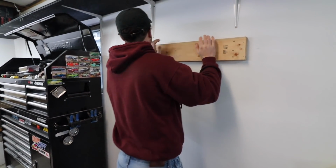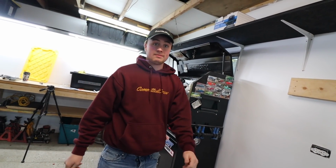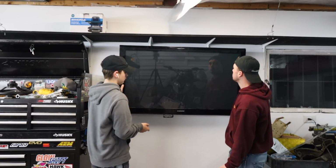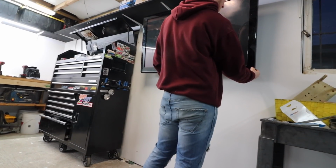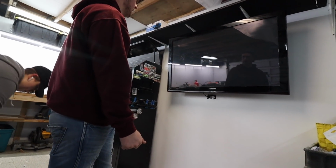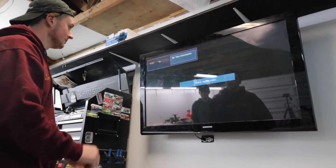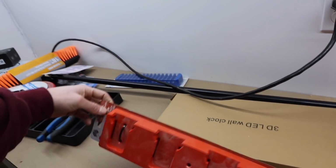Beauty. Holds my weight. I don't know why I said an 80-pound TV. It's probably only 30, 40. There. Good? Way better. Ah, except it looks kind of crooked. Hey! Alright, well, it works.